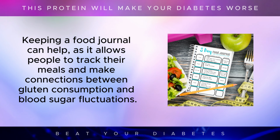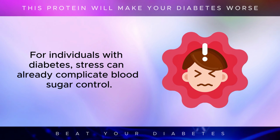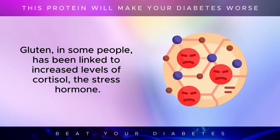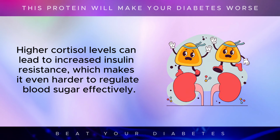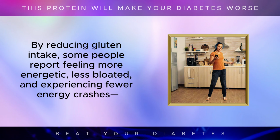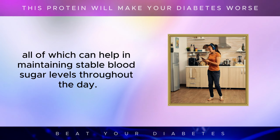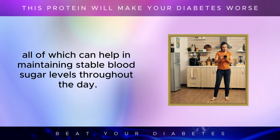and blood sugar fluctuations. Another interesting aspect of gluten's impact relates to stress and energy levels. For individuals with diabetes, stress can already complicate blood sugar control. Gluten in some people has been linked to increased levels of cortisol, the stress hormone. Higher cortisol levels can lead to increased insulin resistance, which makes it even harder to regulate blood sugar effectively. By reducing gluten intake, some people report feeling more energetic, less bloated, and experiencing fewer energy crashes, all of which can help in maintaining stable blood sugar levels throughout the day.